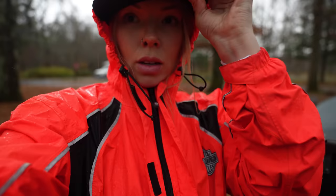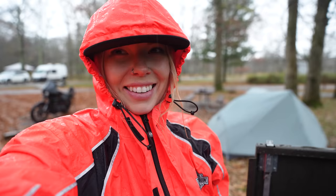Like my outfit for dinner. I have no idea how long this walk is, but I did not come to Shenandoah National Park to not get this little treat. So we're going to dinner.